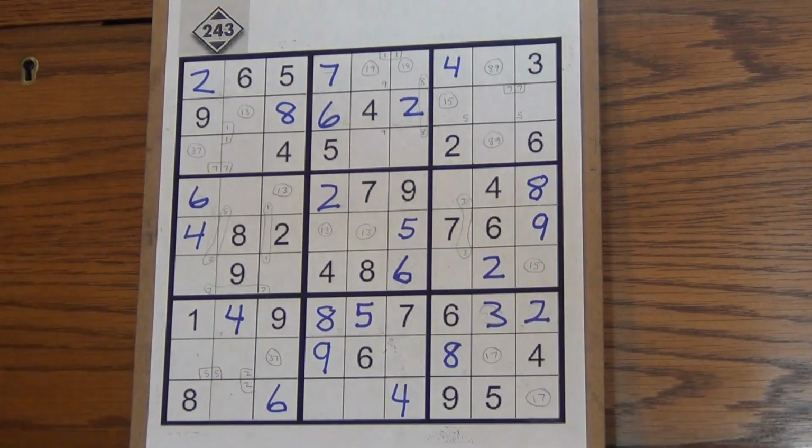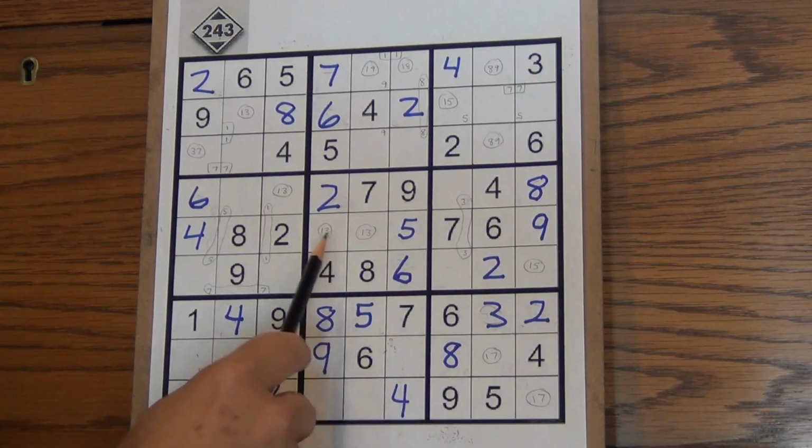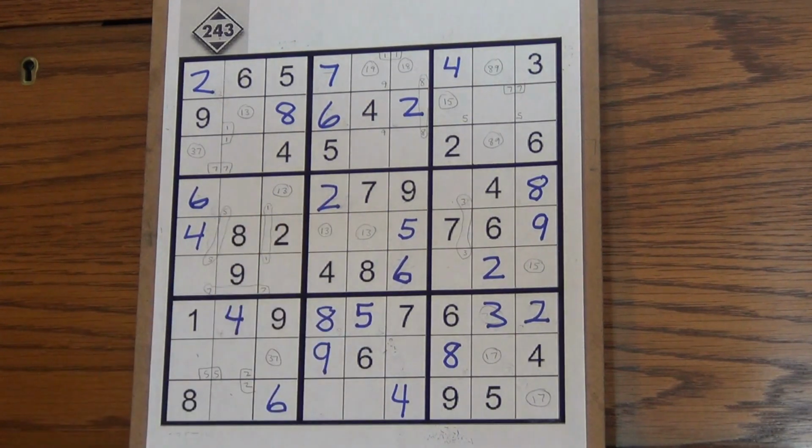All right. And so, let's see, 1, 1. 1 has to, oh, here we go. No, nothing there. Okay. All right, let's go to the bottom and see what we can do.